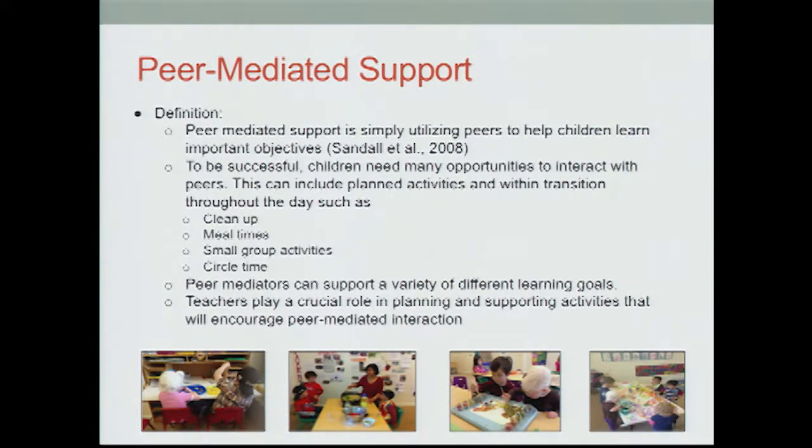To be successful, children need many opportunities to interact with peers. This can include planned activities and transitions throughout the day: cleanup, mealtime, small group activities, circle time, just to name a few. There are always opportunities throughout the day to use a peer mediator. Within the classroom, everyone's interacting with each other, so there are all these opportunities.